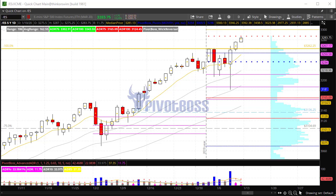Keep an eye on 32.78, 32.77. A failure to hold that zone opens up intraday weakness back toward 32.65 or lower. So watch that zone right there.